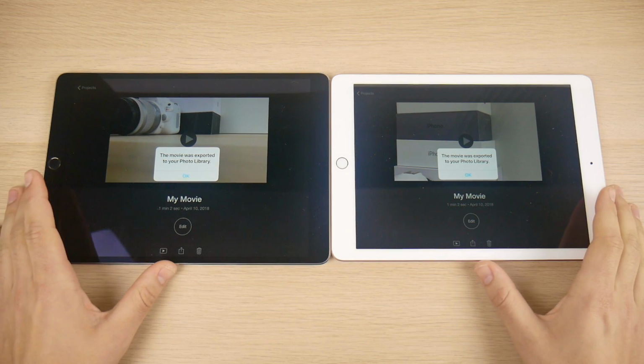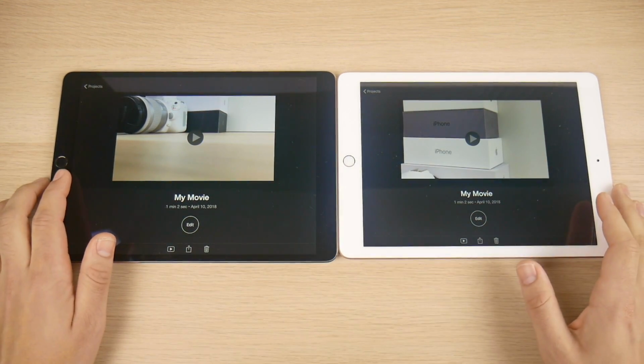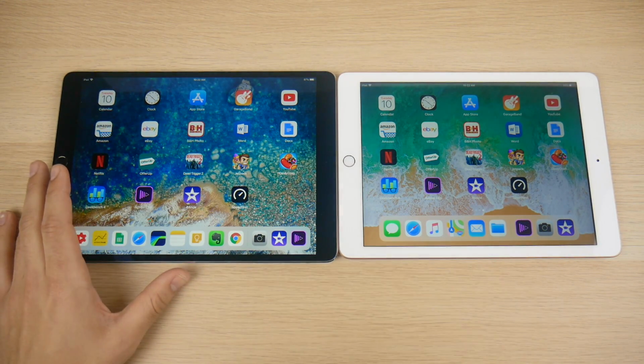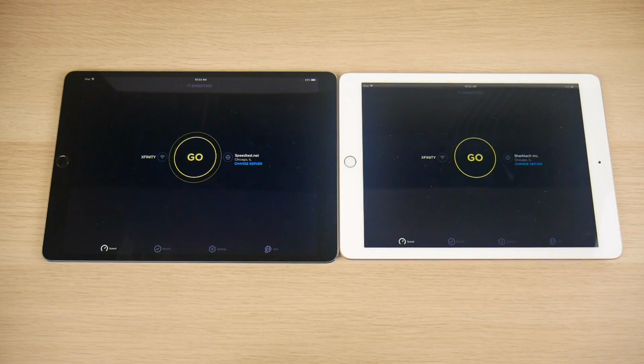So both of these are very powerful mobile editing machines. Don't get me wrong, the 2018 can do some good work, but at the same time, if you're going to be doing longer videos, the rendering times are probably going to be cut in half on the iPad Pro versus the iPad 2018. All right, so let's quickly run a speed test.